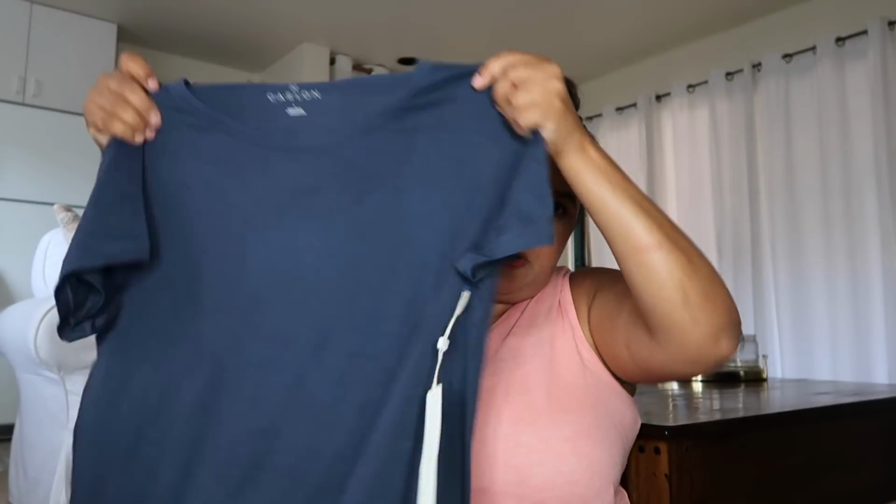There's so many things on here, so I have to really look. Oh, the Peplum tee, and it's $39 in navy. So here's the Peplum tee. And cute. Sometimes these kind of shirts don't look that good on me, so it'll be interesting to see what it looks like.